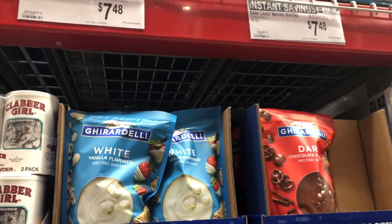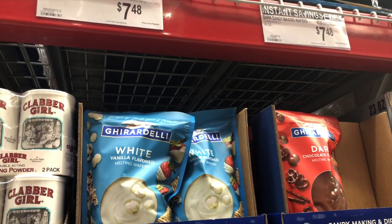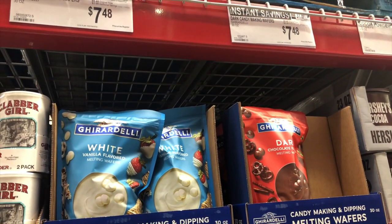And yay, the Ghirardelli white and dark chocolate is on sale for $7.48, originally $9.48. I'll be using these for my hot chocolate bombs.